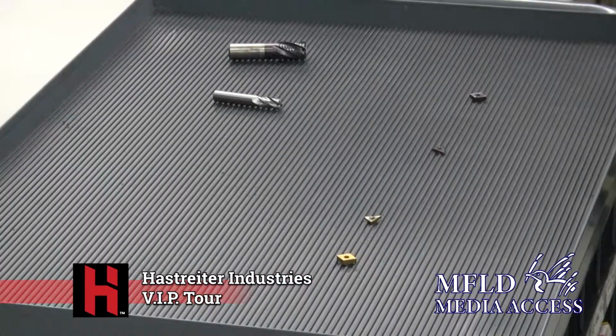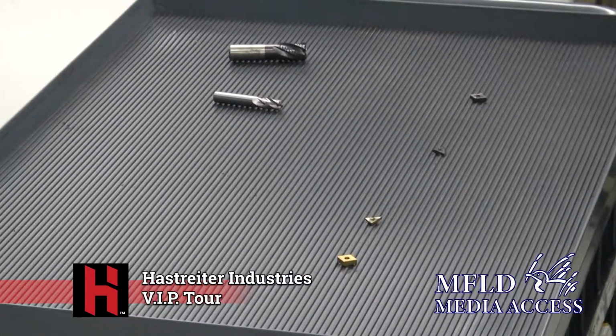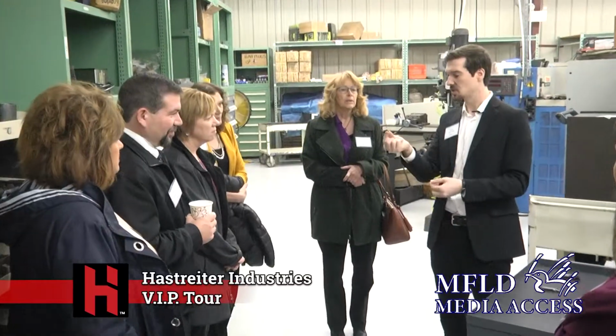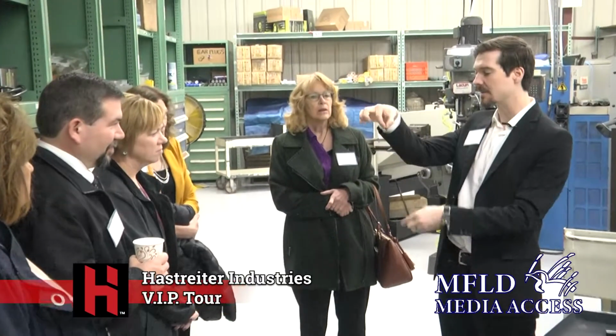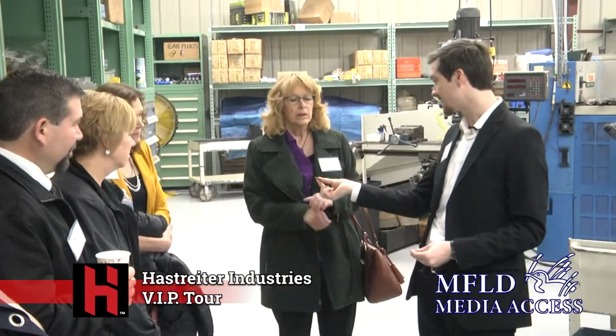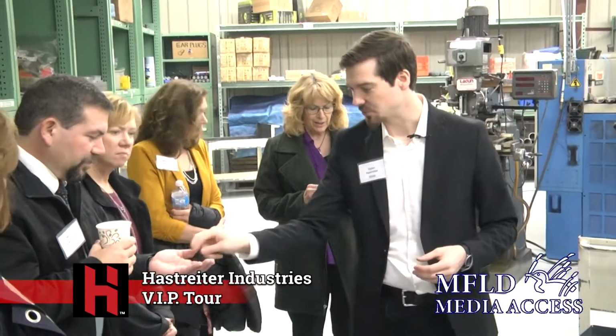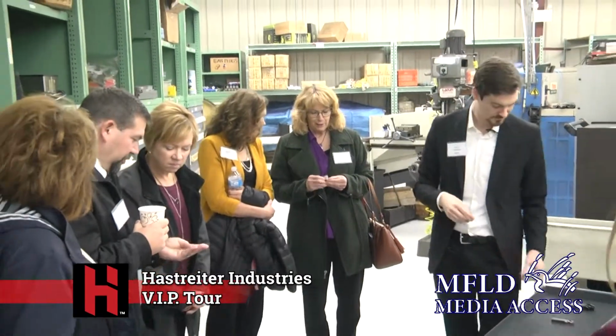So these are examples of the tools that are actually doing the cutting when the material's spinning. And then there's a holder that holds this little tungsten carbide bit. So you can actually pass that around. So that's what the actual tool looks like that carves the metal.